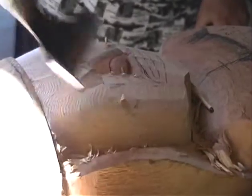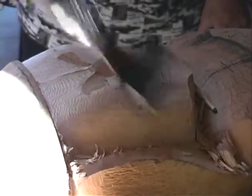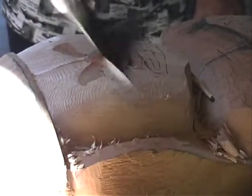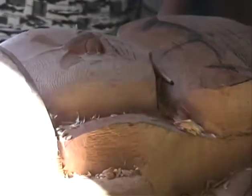You're letting the tool kind of do its work. See, I can take off the littlest bumps. Not only that, but I can do a lot of rough work with it too. You can see it needs to be touched up. It's kind of tearing the fibers just a little bit. See that? And sometimes I need to switch this way too because of the grain.